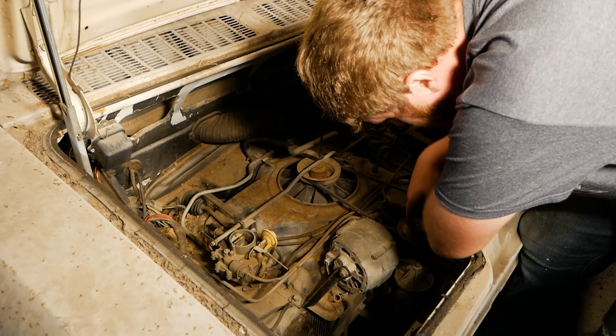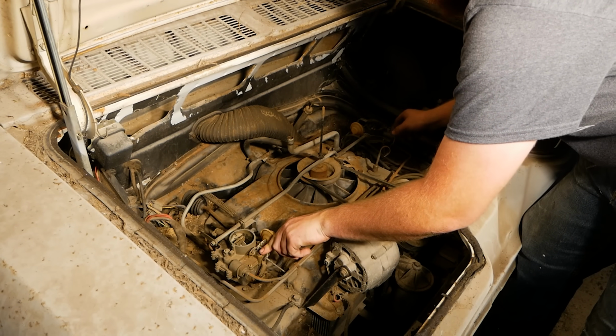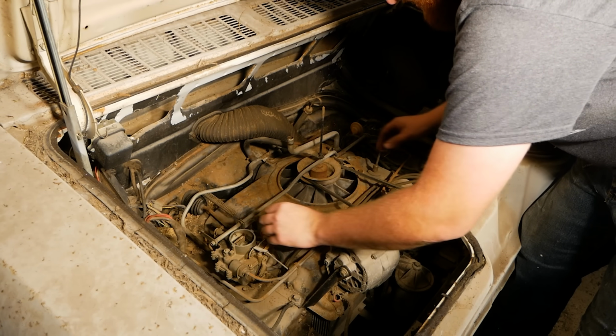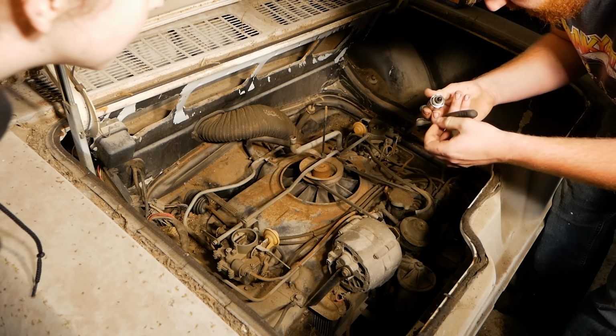So yeah, this is our fuel pump. A couple hoses, I don't know what those do. These are carburetors. You said it correctly. I'm so proud of you. This reminds me a lot of the Fiat.